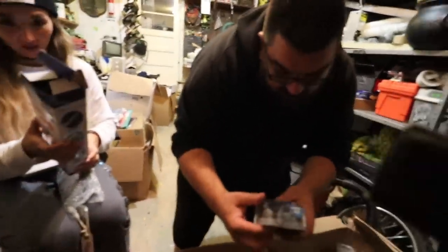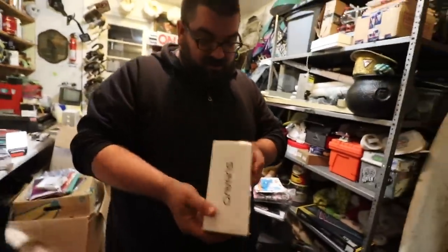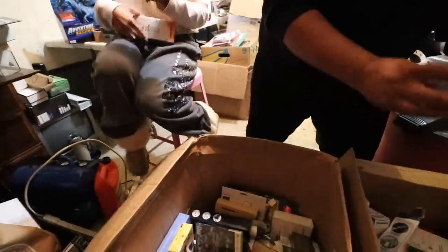What is this? This is for more headlights. You got a bunch of replacement headlights. Remote meat thermometer. People love this stuff. See how hot your meat is. It's only crazy sounding until someone needs it. True. What's this, Paul?